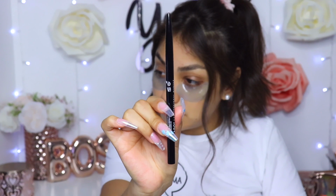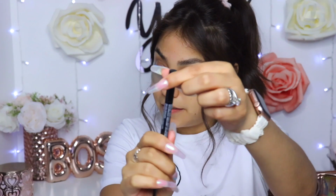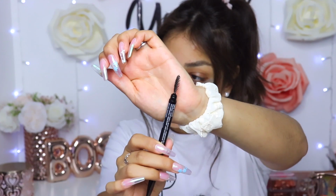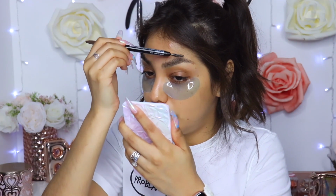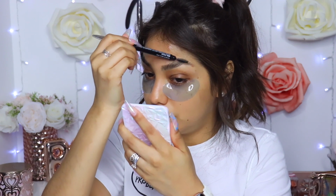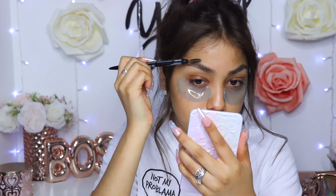Next, I'm gonna go in with my NYX Precision Brow Pencil. This is in the shade Espresso, but we won't be using the color just yet. I'm just gonna be using the spoolie right now. The other spoolie is filled with soap. I need one without soap to clear out any chunks of soap that remain on the eyebrow. We're gonna come back to the brows. So while this dries, I'm gonna move into my eyes.